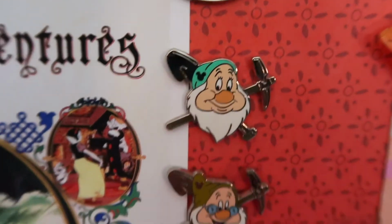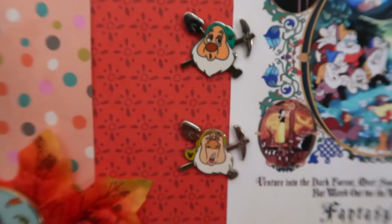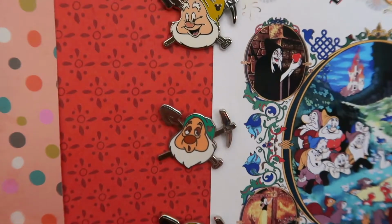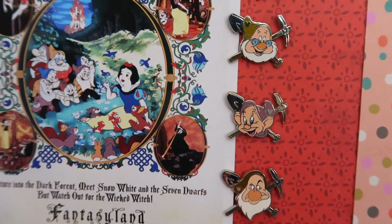This series was really fun to collect. Now, I wasn't collecting pins at the time, so I did have to find these pins through the Hidden Mickey pouches. And then I think I traded for a couple of them. But I'm really excited to have that set.